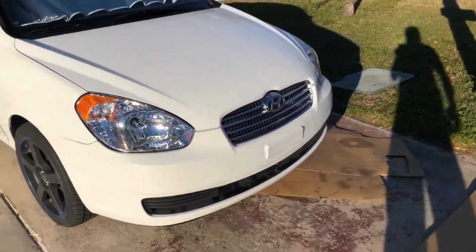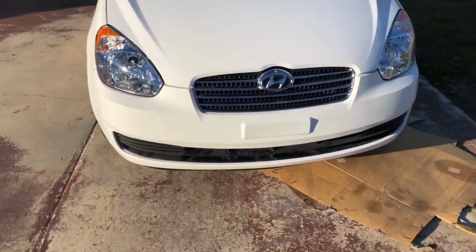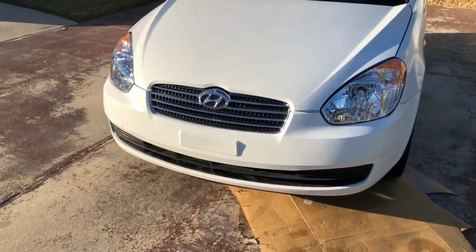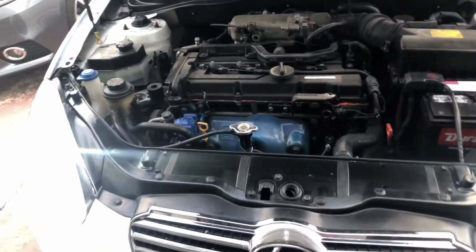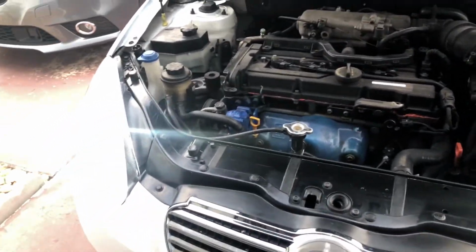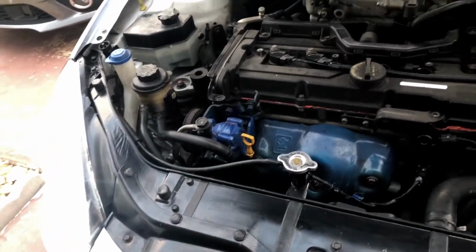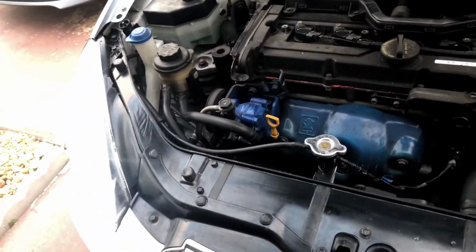Yep. Now I just gotta get the AC system recharged and then do the state inspection. Oh, but now it's time for a test drive. Let's go. Well, after the test drive, it seems the power steering pump is bad. So we'll have to change it. I already ordered it off camera. It should get here in a couple days.